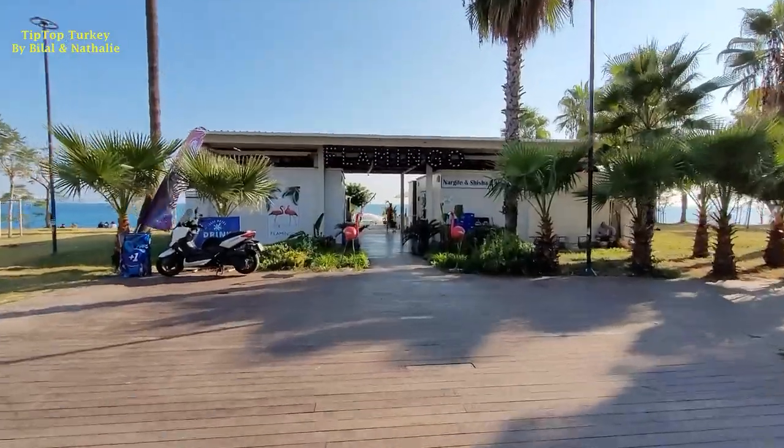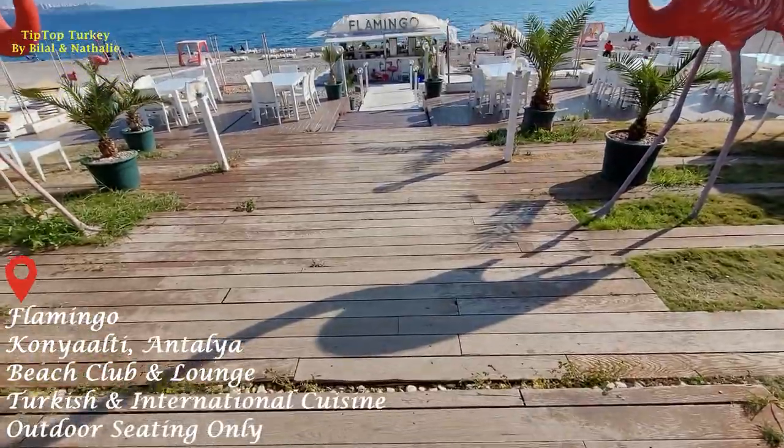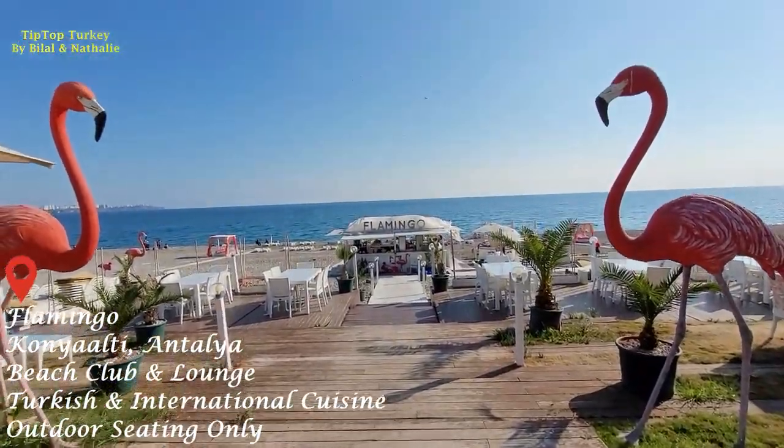This is a flamingo restaurant. It has a private beach and the prices are very affordable, and it has the best value in Konyaalti, Antalya.